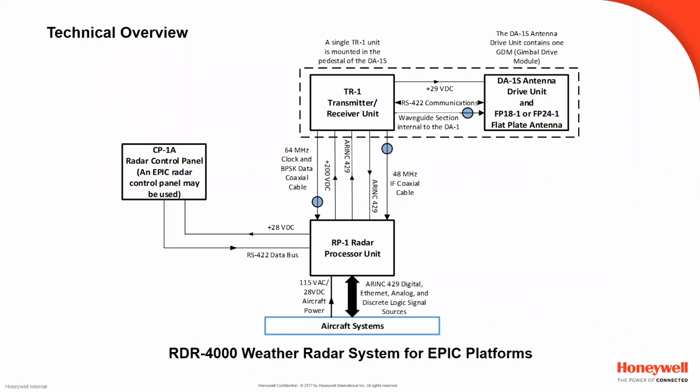And then in order to synchronize everything, the TR1's 64 megahertz clock is used as the main timing for the digital signal processing and conversion inside the RP1 radar processor unit. Very, very critical and important. And then finally, on the left side, if you have a standalone control panel, such as the Honeywell CP1A control panel, we need to supply bias to that, voltage bias, so that's plus 28 volts DC from the power supply in the RP1. And then the data as to where you've placed the controls, the elevation control, the mode of operation control, etc., is sent using an RS-422 data bus from the control panel to the RP1.